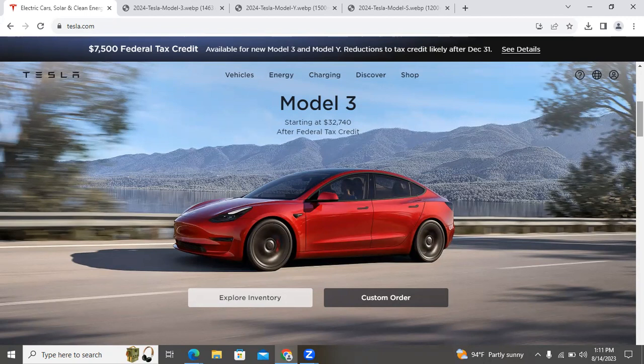And also it has more range as well. I believe it's about 20 miles more range. And that's been most of the upgrades when you compare the different years of the Model 3.